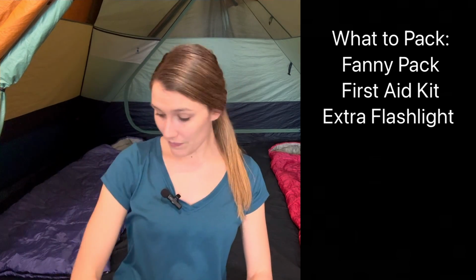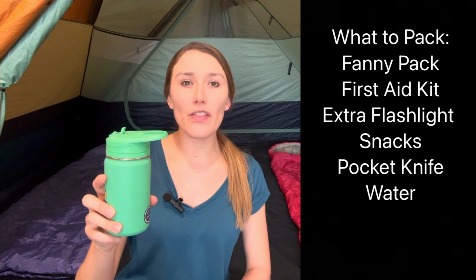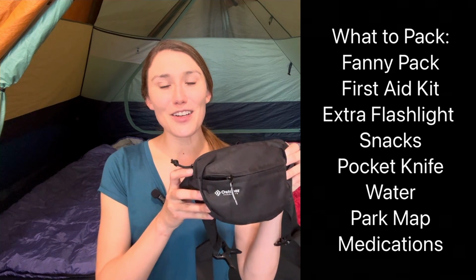In either the fanny pack or the small backpack, I would recommend that you have a small first aid kit, an extra flashlight, snacks, a pocket knife, and if you can fit, just a small water bottle that every time you go back to your vehicle, you're just refilling for your group or your family. And if you can fit all of that and your park map, and if you have any medications or an inhaler that you think you need to bring with you, pack that into your fanny pack or your small backpack, and then you're ready to go to the caves.